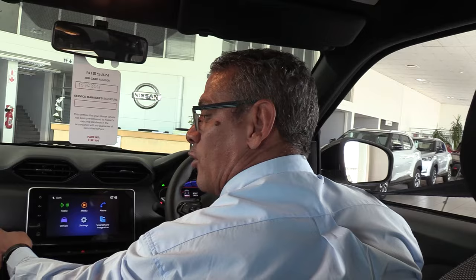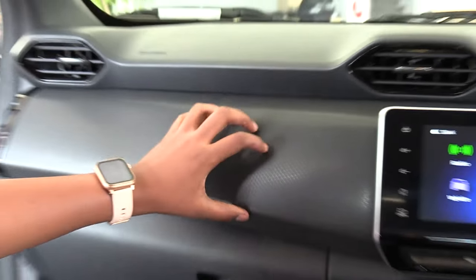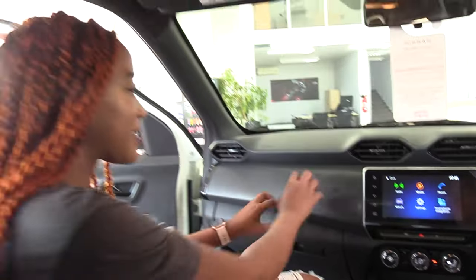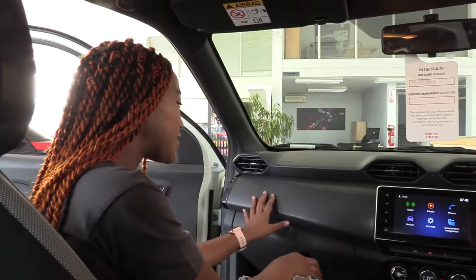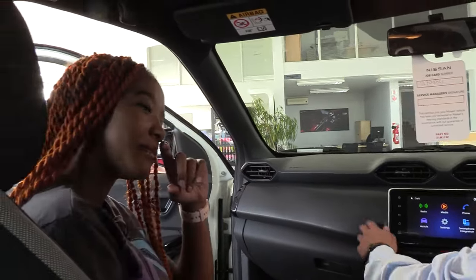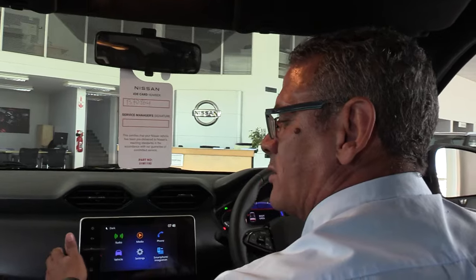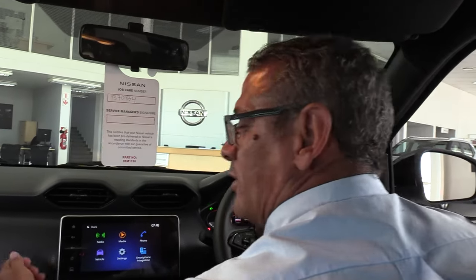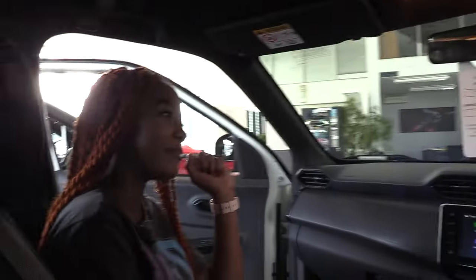It's a hard plastic. But isn't it prone to more damage though? No, not like scratches. Imagine you have a toddler sitting in, not a toddler, because why is a toddler sitting in the front seat? But it seems like it's prone to scratches. No, definitely not. Like I said, you can feel it. It's not like vinyl, and you have to scratch it with something. You have to put in a lot of effort to actually damage it.